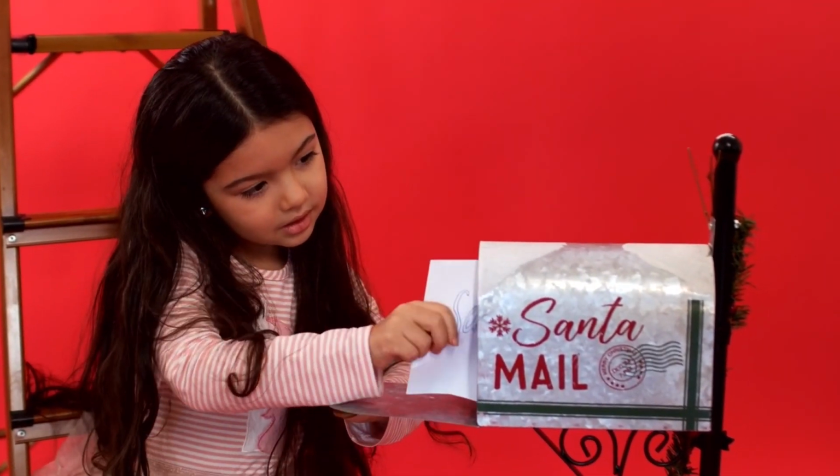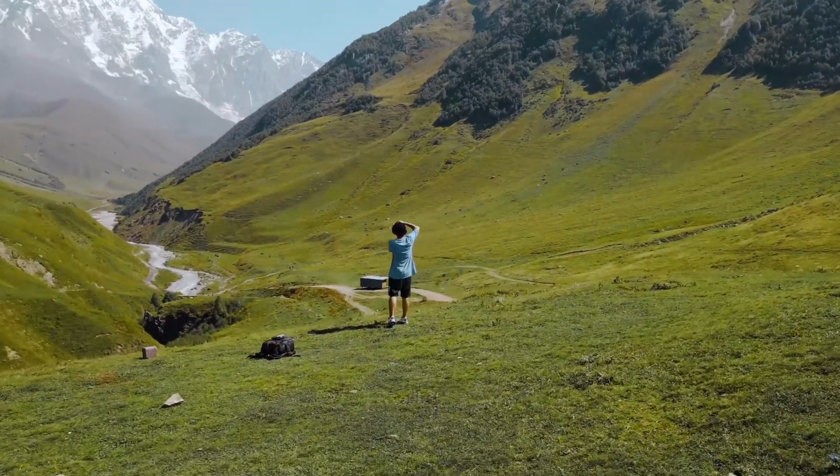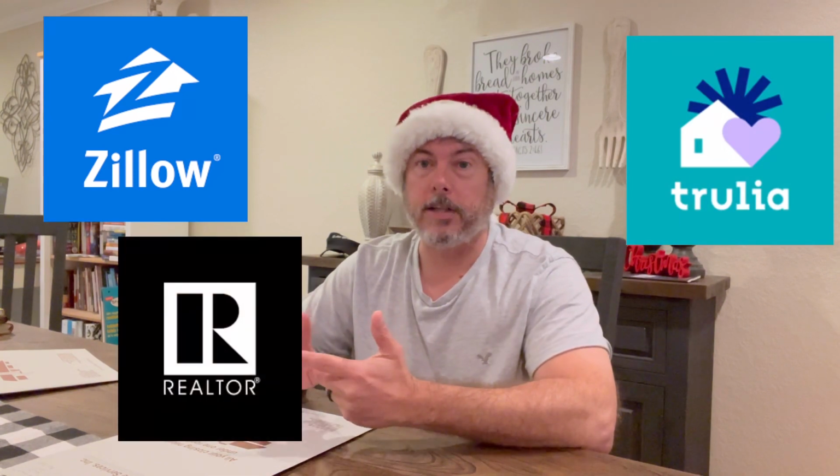I got a couple calls back from the neighbors, but none of them wanted to buy it for my price. So I sent a drone photographer out that I found on Facebook. He took drone pictures, and then I posted it up for sale on Zillow, Trulia, Realtor, all that, by using a multiple MLS listing service.